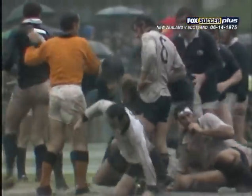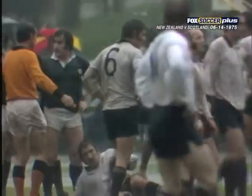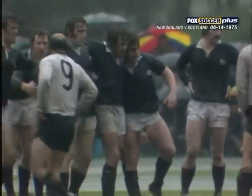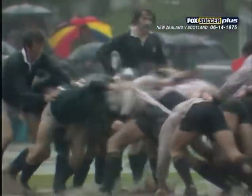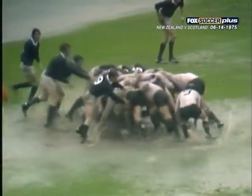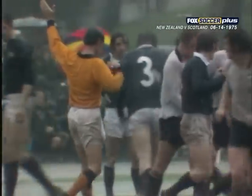You never saw a wetter test match or a wetter game. One thing we could say, I guess, it's a clean game. It'll be impossible to get muddy and dirty with so much water about. Sid going. Another position of advantage for New Zealand. But it's going who is penalised.